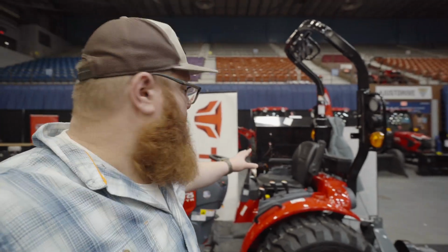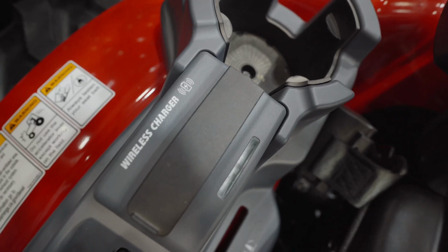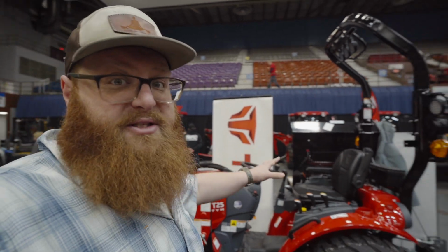You've got a comfy seat with armrests. You've got third function wired in. It's ready to work. It's ready to go for $18.5. And I don't know if there's a better deal in the market right now for this size tractor.